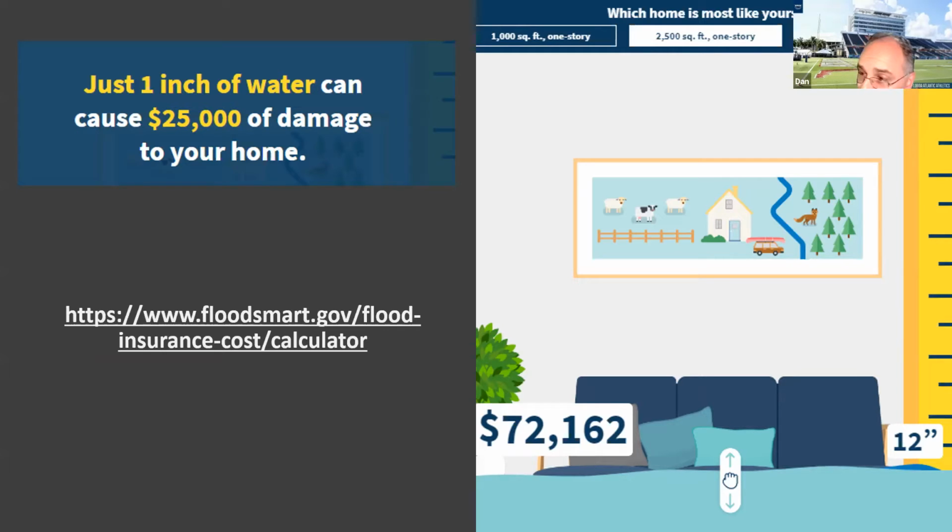Besides, in this app, when you download it, you can select the type of house that you have, and you can select the type of flooding that you might expect to see based on what flood insurance you carry. And you can create a scenario, and it will tell you kind of what out-of-pocket expenses you would have to pay to return to the pre-loss value of your home.